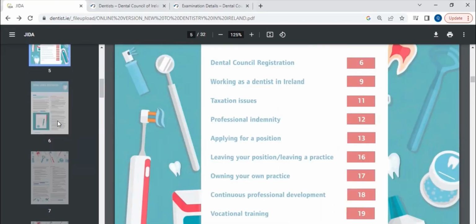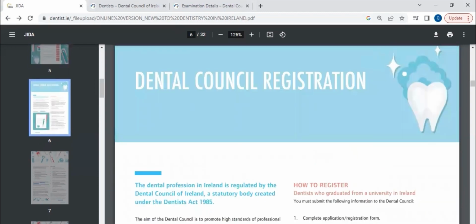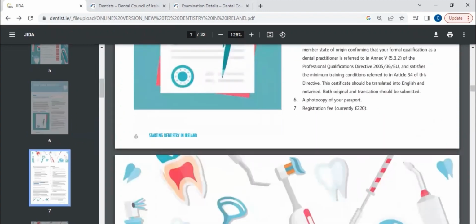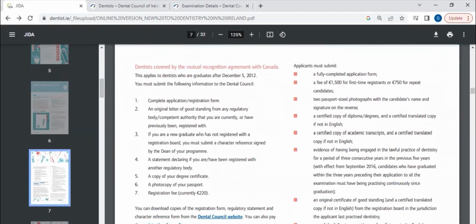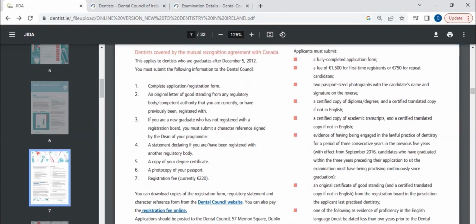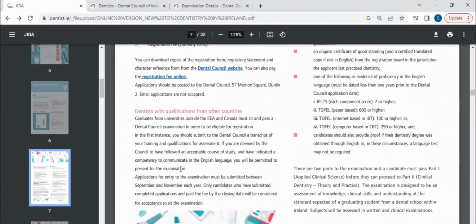For now, we're talking about the Dental Council registration. They have made it different for all: the dentist who graduated from a university in Ireland, the procedure for them is different. The second one is a dentist who qualified from a member state of the European Economic Area. And then we'll move down. Okay, so dentists covered by the mutual recognition agreement with Canada, but we are talking about an international dentist, that's the dentist with qualification from other countries.